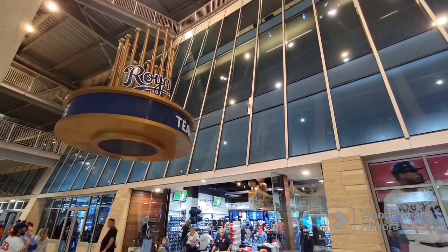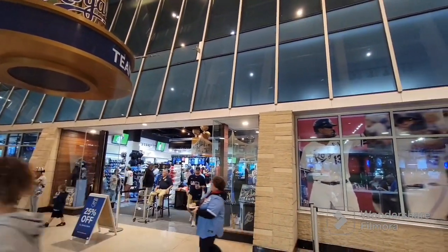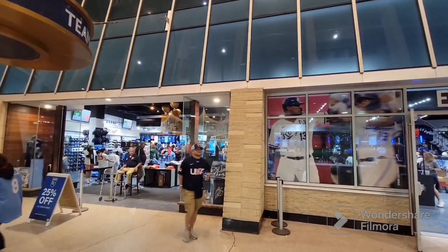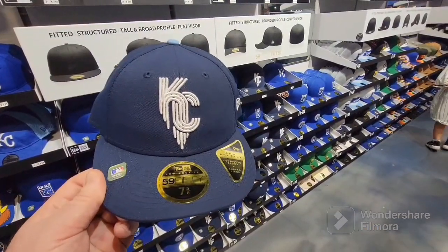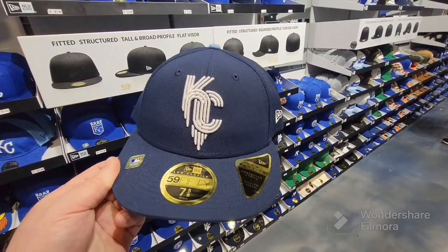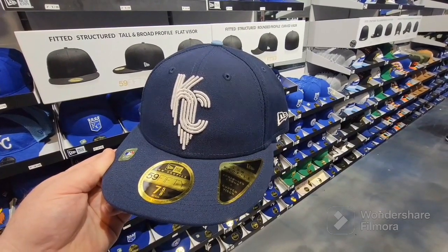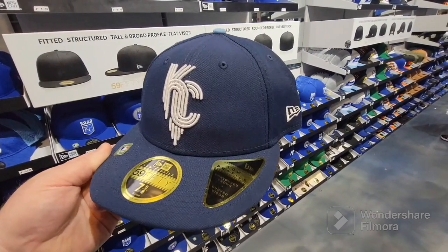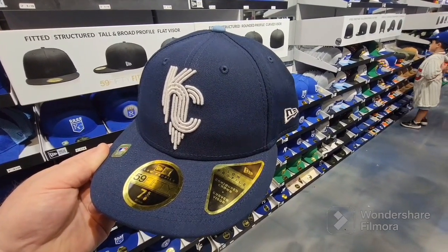Well, at this point in the evening, I decided I needed to walk off about a dozen or so of the 2,000 calories I'd spent putting into my body the last couple of hours. So I walked down to the team store. I mean, this is called Food and Fitteds after all. And they have a wonderful team store with a large number of items, t-shirts, jerseys, everything you could possibly want. And I already had their regular hat, so I purchased the Kansas City Royals City Connect hat. Very nice design, I have to say.